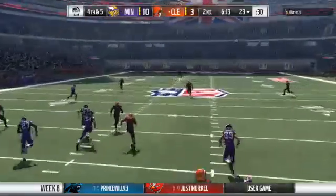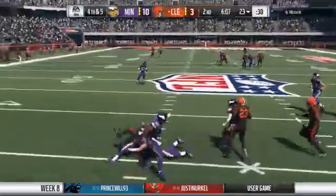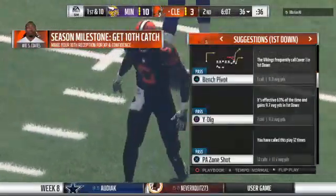He punted 3 times in the loss last week as he sends this one away. Fielded at the 20. A nice job on the return there, 16 yards. And the Browns will take over, 1st and 10.